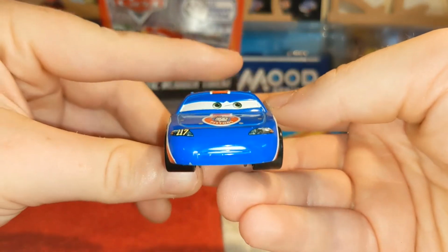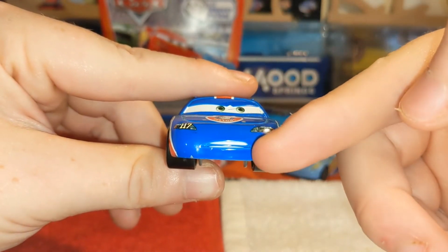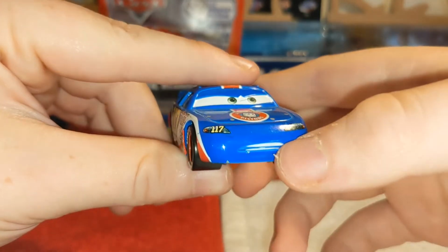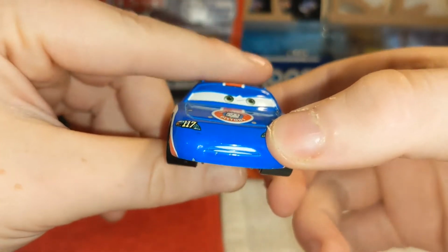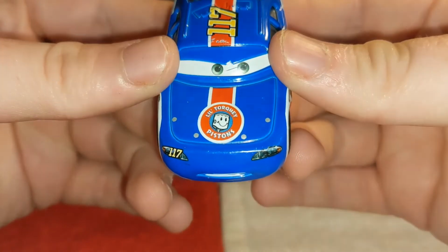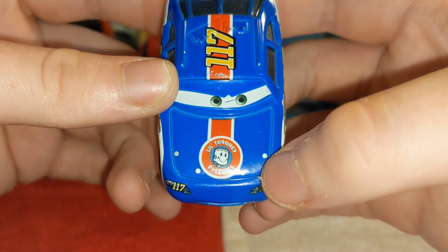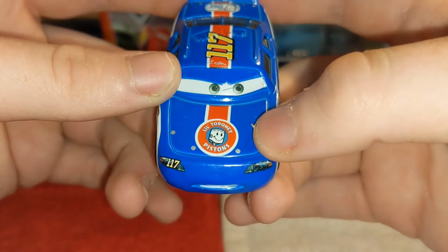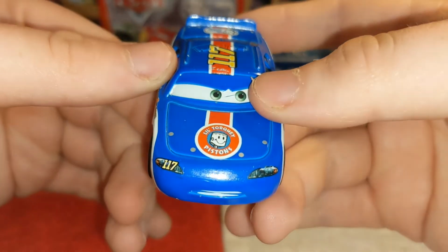He's got that usual angry, determined expression like all the Piston Cup racers have here, as you can see. He's the number 117 on the side. Who you gonna call? 117. Yep, of course, pretty cool. I love that little piston right there on his hood. It looks so cool. Lil Tourque, or Torquey Pistons. Reminds me of Little Harkey. Don't know why. Rest in peace to him.